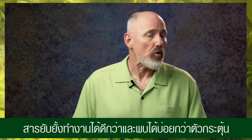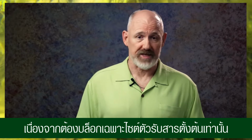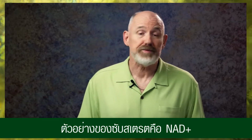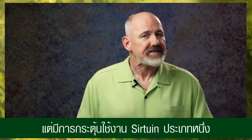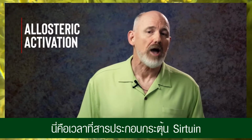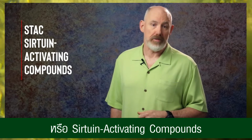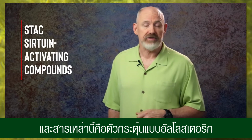Inhibitors work better and are more common than activators because they only have to block the substrate receptor sites. Now, an example of a substrate would be NAD+. But there's a type of sirtuin activation that's called allosteric activation. This is when a compound activates a sirtuin by binding to a different site than the sites that a normal substrate would bind to. Researchers have found a number of compounds that have been reported as sirtuin activators, and these compounds are called STACs, or sirtuin activating compounds, and these are allosteric activators.